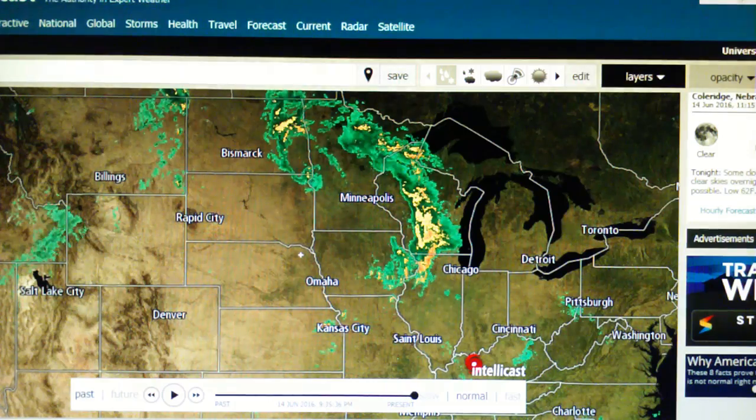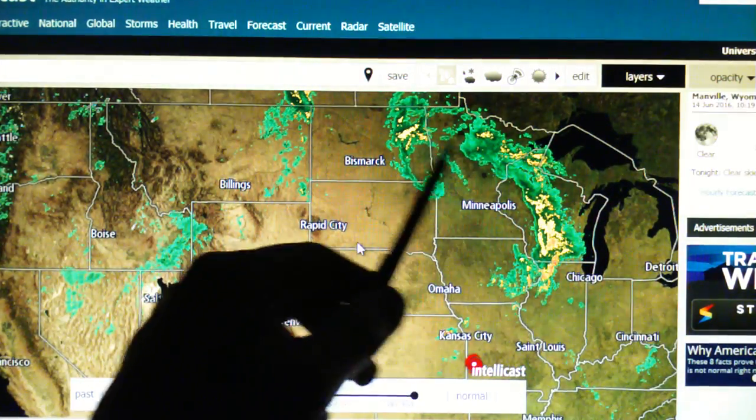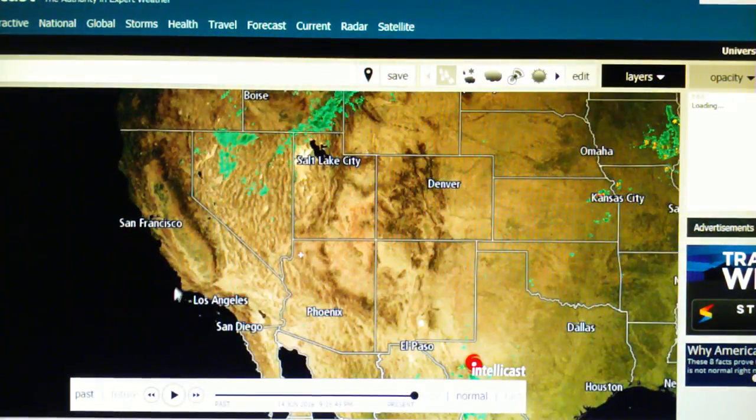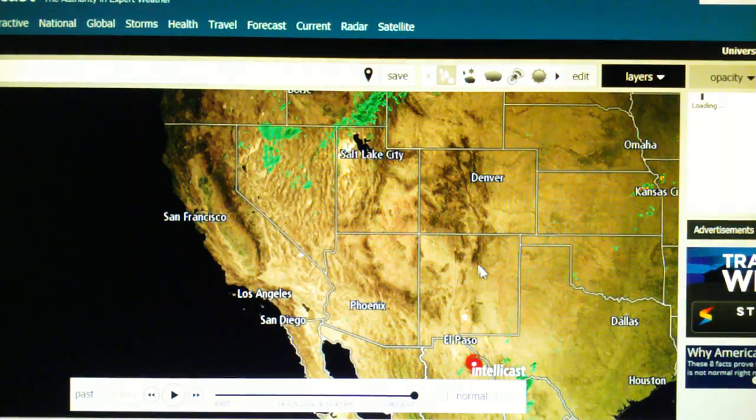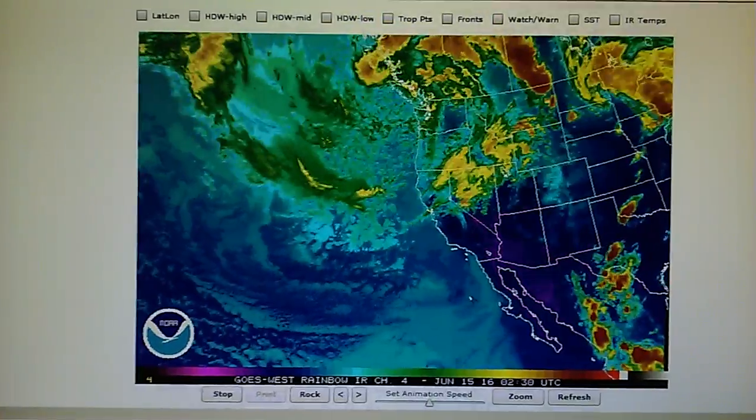And here's the, I think we already saw this. This is the rain for the country right now. A lot of rain right over Minnesota. Nothing in California. Look at that. Okay, so that's it. We will do another update tomorrow.